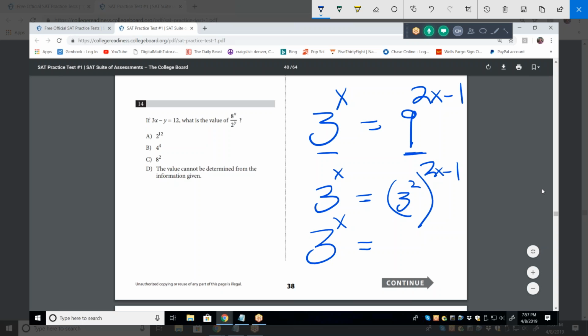What do you do when you're doing double exponentiation to the exponents? What about the exponents? What do you do with these exponents here? Yes. So what's that new exponent?